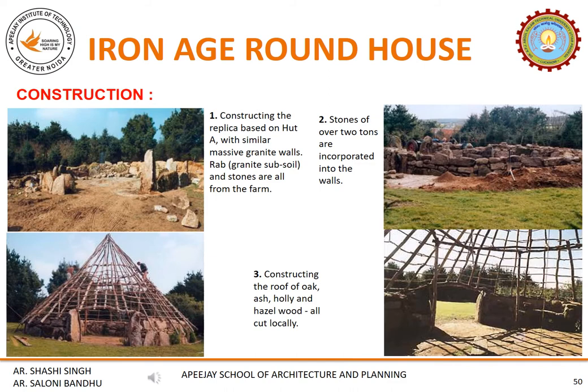Now we'll understand the step-by-step construction of the roundhouses. Firstly, the first image shows the remains of the early roundhouse. The reconstruction of this type of hut is done having similar massive walls, and the materials used are granite, rab, etc. The second image shows laying of stones which weighed around 2 tons and which were used to construct walls.